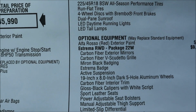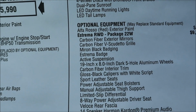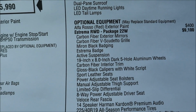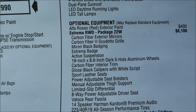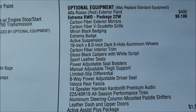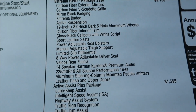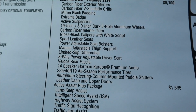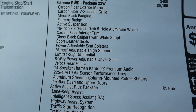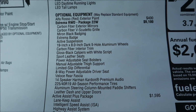Carbon fiber exterior mirrors, carbon fiber V Scudetto grille, the Miron black badging, the Estrema badge, active suspension, 19-inch 5-hole wheels, which is the dark aluminum, carbon fiber interior trim, gloss black calipers with white script, sport leather seats, power adjustable seat bolsters, manual adjustable thigh support, limited slip differential, 8-way power adjustable driver's seat, Veloce rear fascia, and then you also get the 14-speaker Harman Kardon audio system that comes with it as well. You also have your all-season performance tires, your aluminum steering column-mounted paddle shifters, and your leather dash and upper doors. That is your Estrema kit right there, guys.